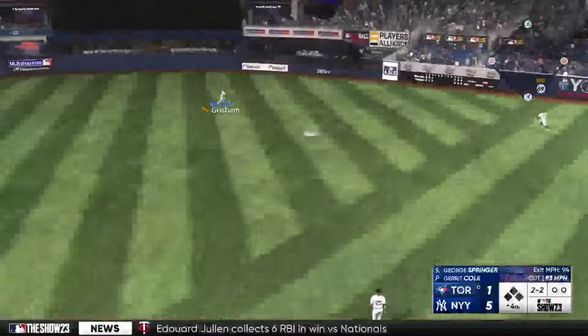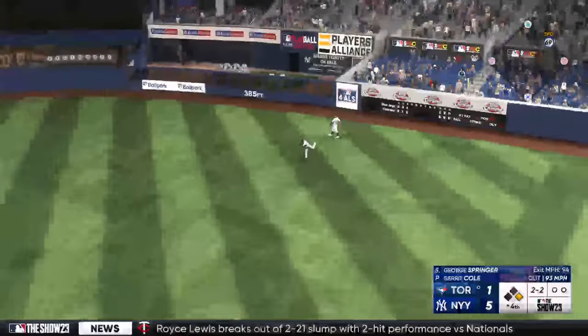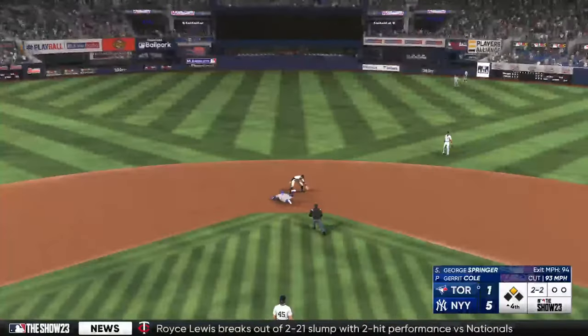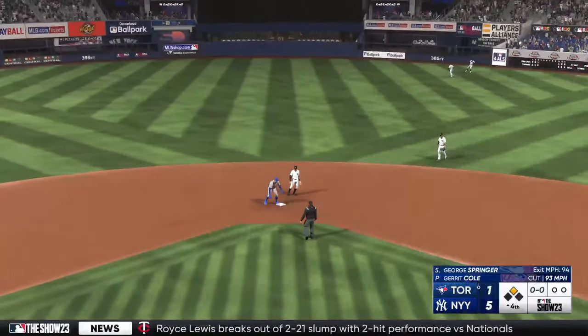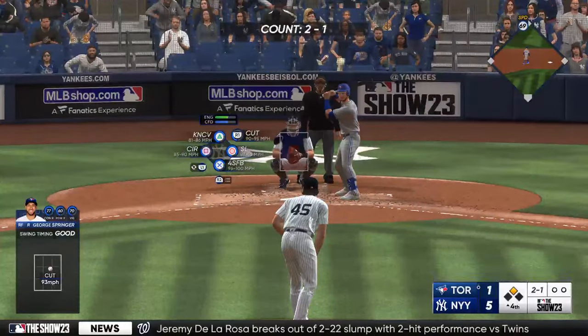And a base hit into right center field. Makes the turn and heads for second. The throw in. Not going to get him. He's in there. Got to love the resiliency he showed in that at bat, battling with two strikes.